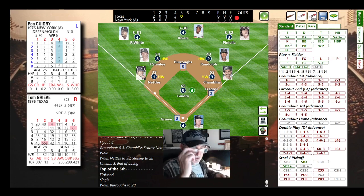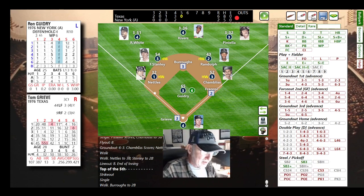They're already up 6-2. We're only in the 5th inning, so this game is kind of dragging a little bit. It's not one of those games that go really fast, so this will probably be an hour-long game. All right, so up now is Tom Grieve. 13 home runs, .256 average. I wish they had the RBIs there, but they don't. Here's a pitch from Guidry.